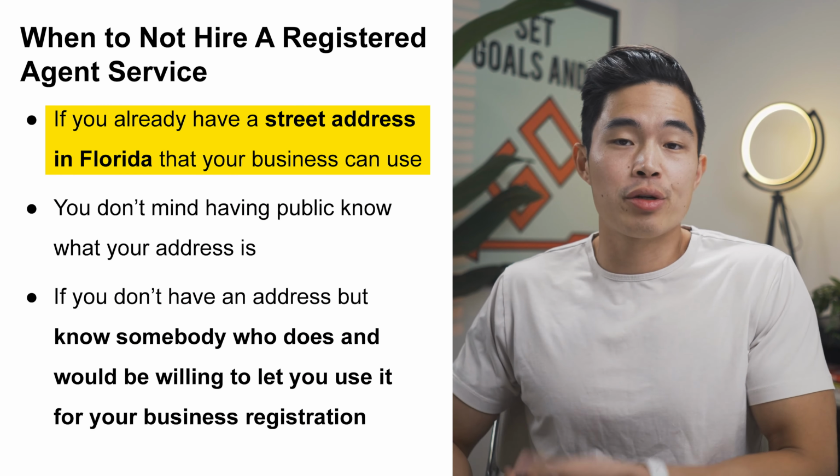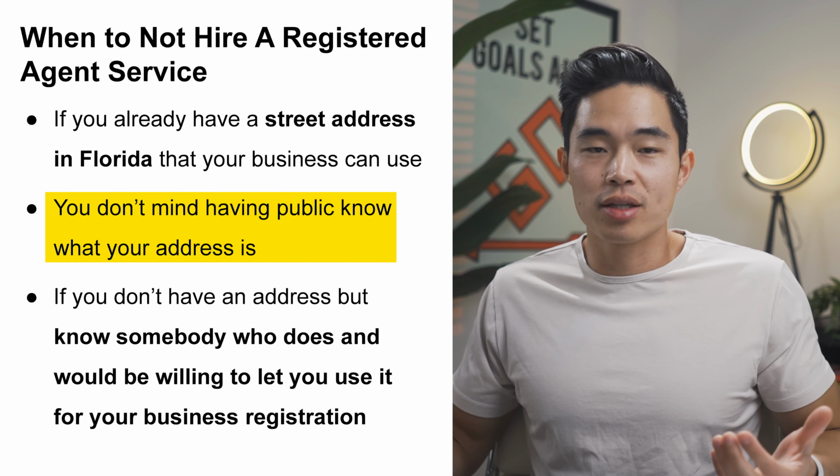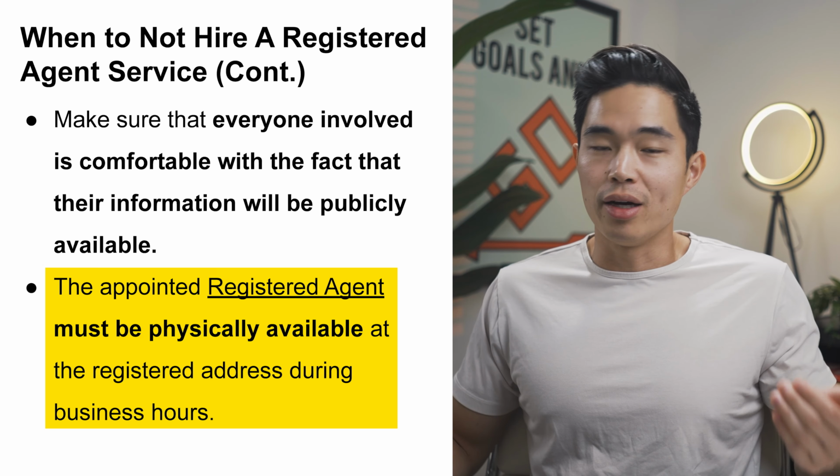If you already have a street address in Florida that your business can use and you don't mind having the public know what the address is, then yeah, you can act as your own registered agent. But I will say that you will need to have someone there during normal business hours. Otherwise, that can lead to a lot of bad things.